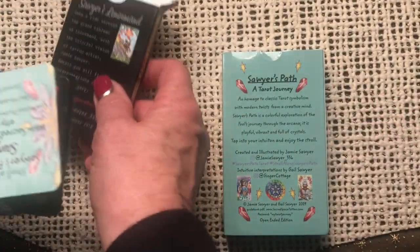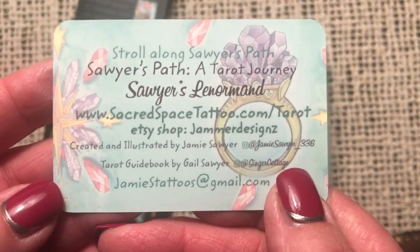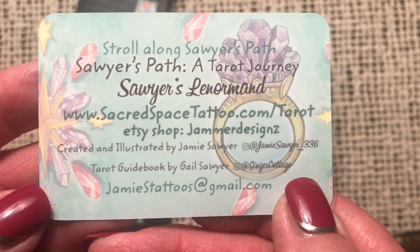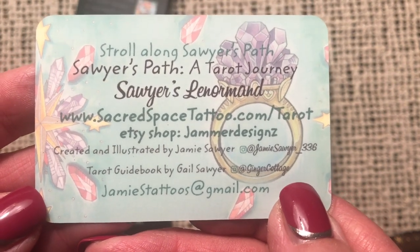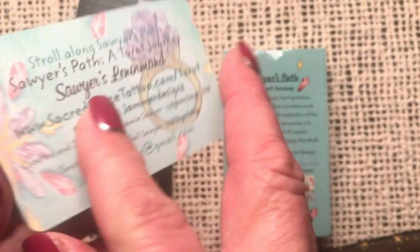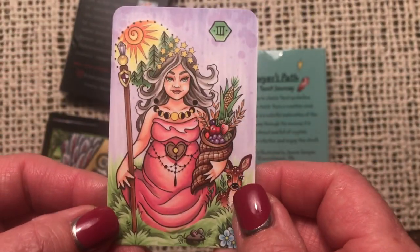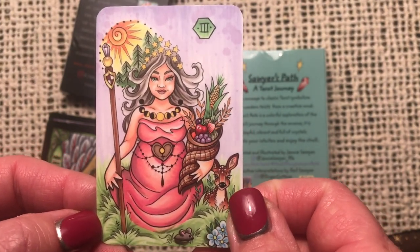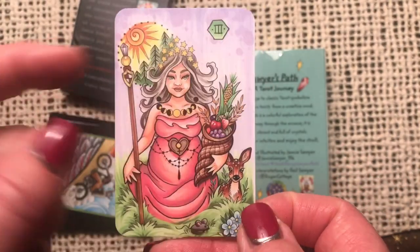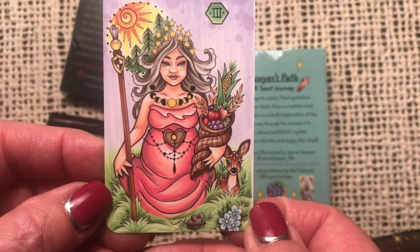Now, I believe I have her business card in here. Stroll along Sawyer's Path, a tarot journey, Sawyer's Lenormand, sacredspacetattoo.com. Etsy shop is Jammer Designs. Okay, so that answers that question. And her email's here. And there's a downloadable guidebook also. Don't know that I have that available to show you today. And this is on the back of her business card, a representation, I would presume, of the Empress number 3. So that gives you an idea of how beautiful her artwork is. Look at that. Isn't that fabulous?